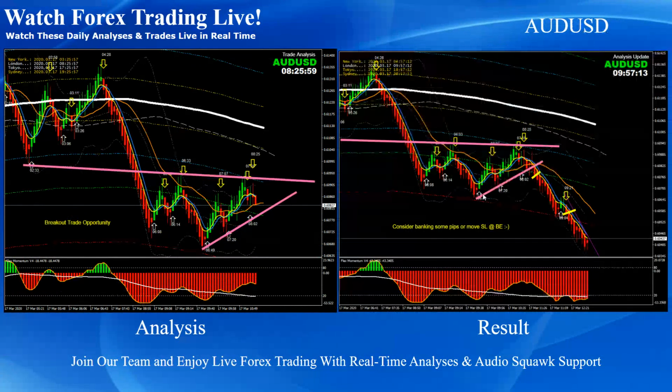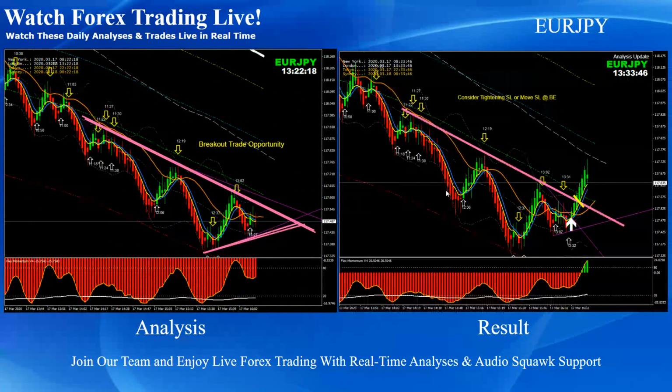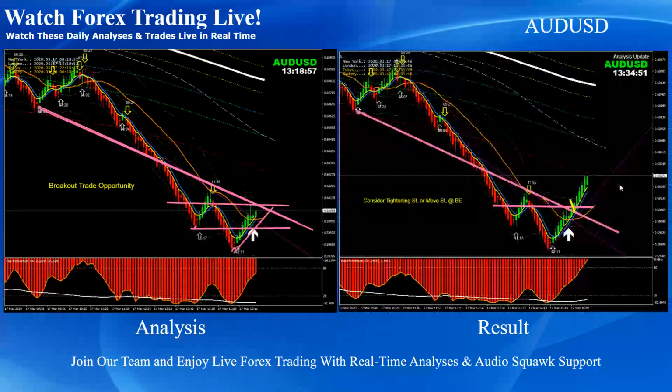Aussie dollar, pretty straightforward, triangle pattern breakout, beautiful short trade. Kiwi dollar, I also managed to bank a few pips on Kiwi dollar, beautiful pullback short trade as mentioned on the analysis. Euro yen, pretty straightforward, triangle pattern breakout, only a small trade because as soon as the price hit the resistance, we mentioned this is the counter trade. So if we see any sign of rejection, get out. We managed to get out at break even. But anyhow, this is another analysis.